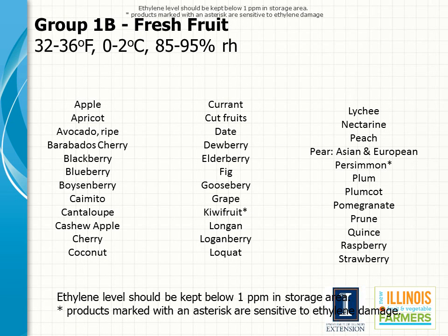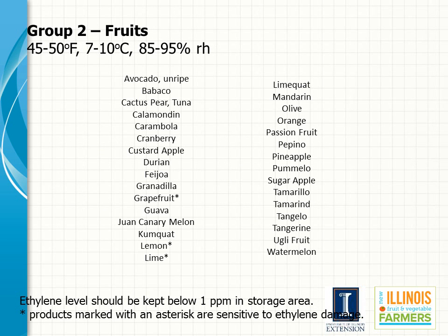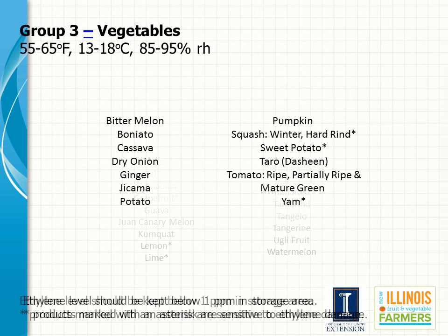Similarly, these are fruits, and again, these fruits and vegetables could also be stored in the same cooler. 32 to 36 degree temperatures, 85 to 95% relative humidity, with the exception that we have to watch and keep our ethylene producers and our ethylene sensitive crops away from one another. On Group 2, these are vegetables that require a higher storage temperature but still high relative humidity. And these vegetables, these fruits that have similar storage conditions, are vegetables that need to be stored relatively warm.